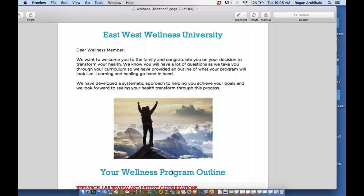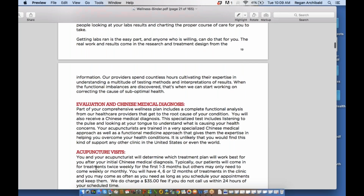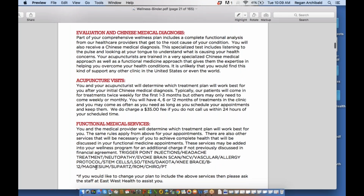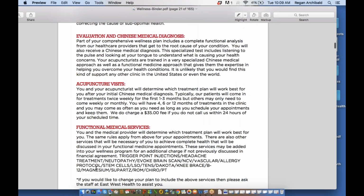So the East West University. We'll put together the outline, and the program is really, we start off with the research and lab review and the patient consultations. The big thing that we like to do, as Reagan's talked about, is prepare the patient as much as possible for what they're going to be going through, and then actually deliver on what we say we're going to deliver on, because that's the most important thing. So we tell them what we're going to do, and then we do what we say.